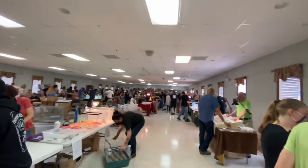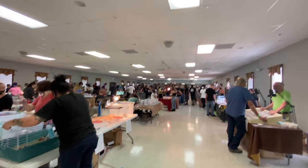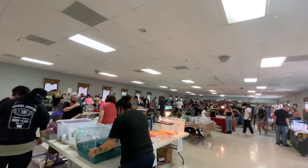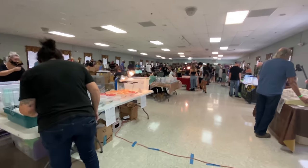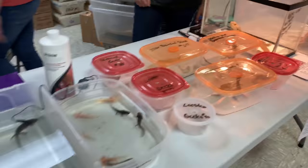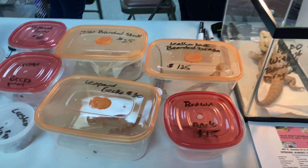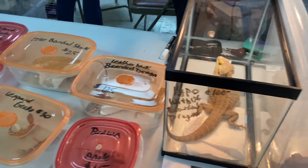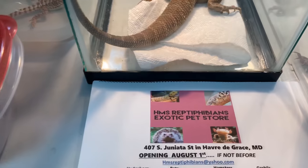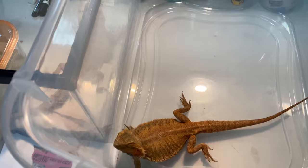I don't know if you guys can see. A lot more vendors this time. I know Maryland just opened up capacity a little bit more, so it is definitely busier. A lot of people came out. It's looking really good. Some guinea pigs and some bunnies. Someone's got their little puppy over here. Some nice beardies. This is HMS Reptifidians. Some nice big beardies.